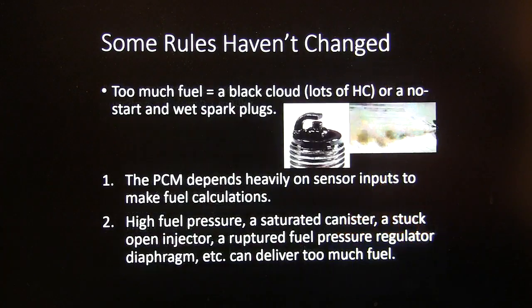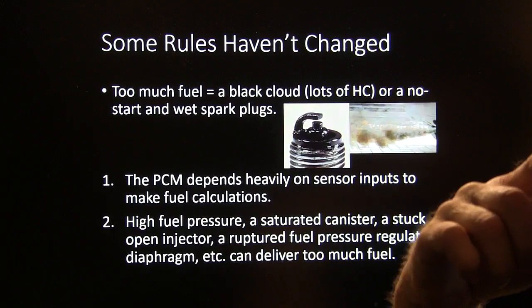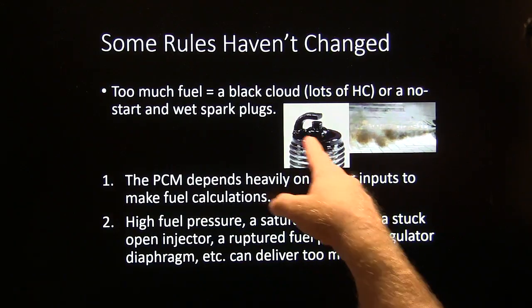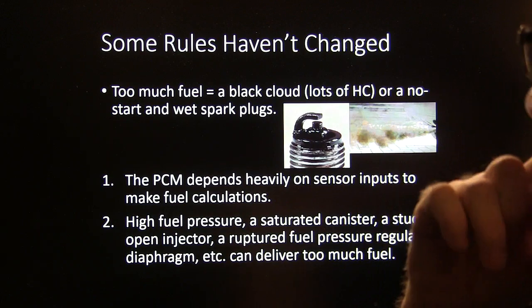pump used to provide. Too much fuel will get a black cloud, there's your hydrocarbon cloud, or a no start and wet spark plugs. If the spark plugs are wet, the spark runs on the wet, it doesn't jump across the gap, and that's why a flooded engine does what it does.